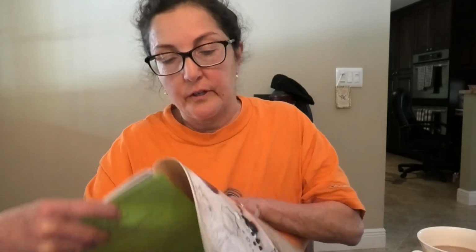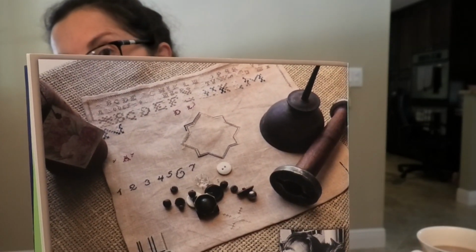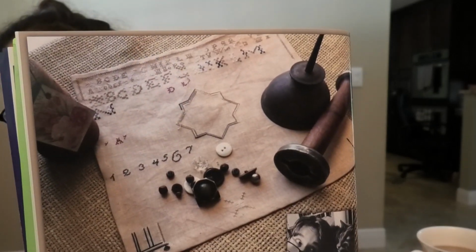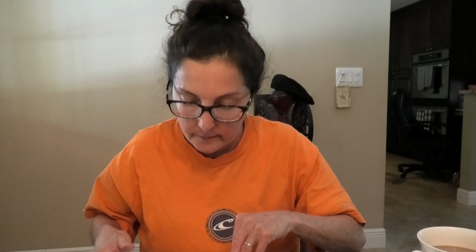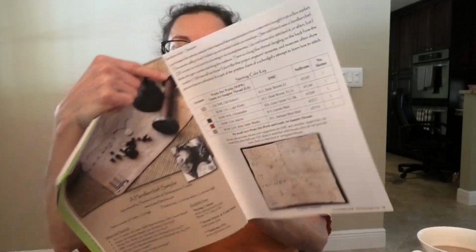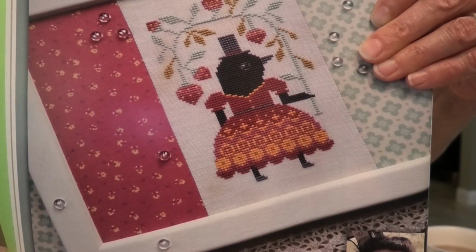This is an interesting pattern. It's like an unfinished sampler. And it's got like stuff on it, so you really can't tell what it looks like, other than she does include the original. Okay. This is Strawberry Time by Barbara Anna. That is very, very cute.